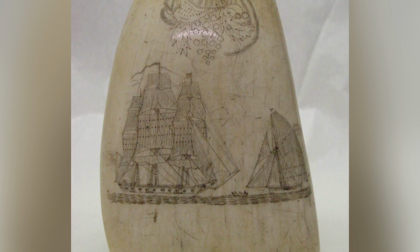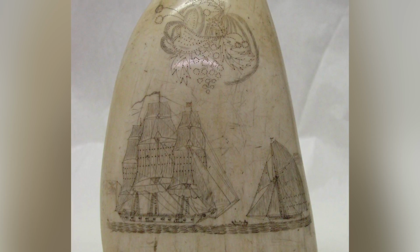You carve them into the surface of it and then put an ink in so that you can see this great pattern, different kinds of things. They can be people, they can be landscapes, they can be scenes, lots of different subjects. This was something that whalers did to pass the time while they were on the ship. It's not always action when you're in the Southern Ocean looking for whales. Sometimes there's boring parts, so you would make scrimshaw to fill in the time that you had available.